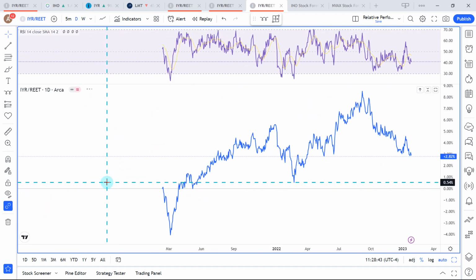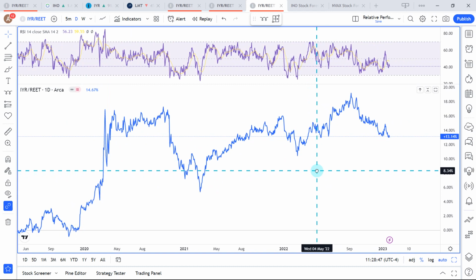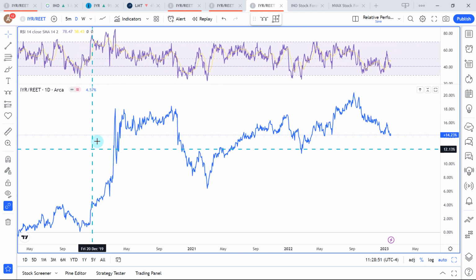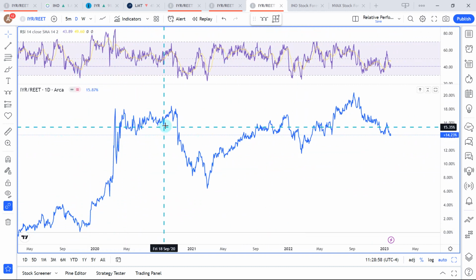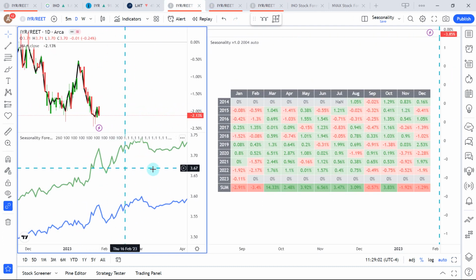Looking at the dailies, we see that during some previous rallies, we've seen this retracement, but not complete retracement of the preceding rally. So the declining part of the time cycle might be coming towards its completion.